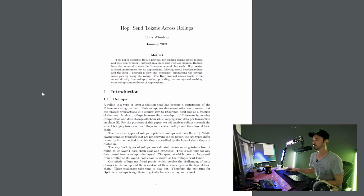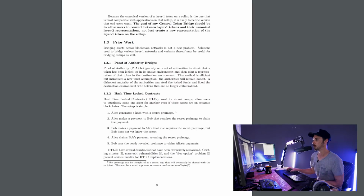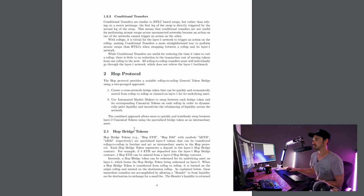So if we look back at the white paper again, we can go down to the solution that they have come up with. And it's actually very elegant and very, very simple. So if we look here in section 2, it says the Hop protocol provides a scalable rollup to rollup general token bridge using a two-pronged approach.